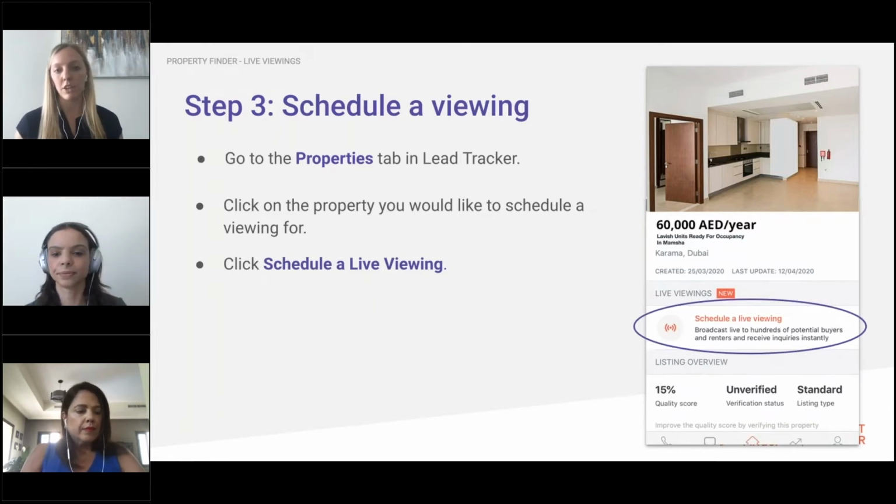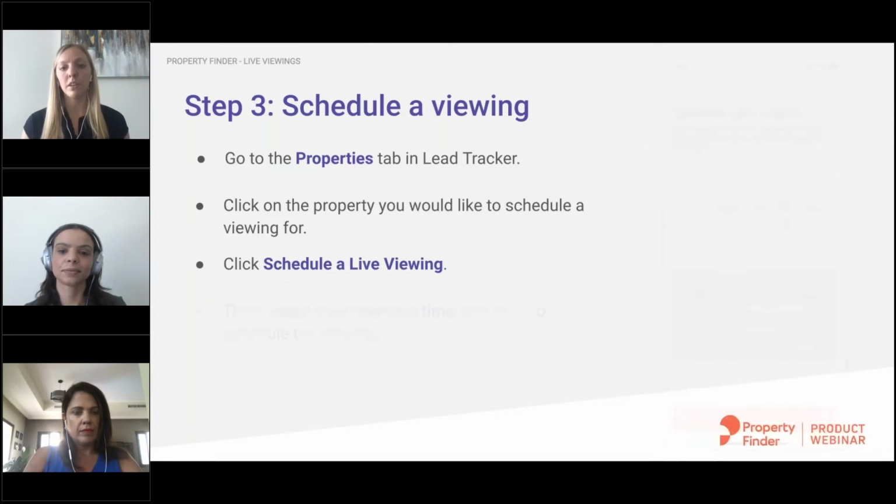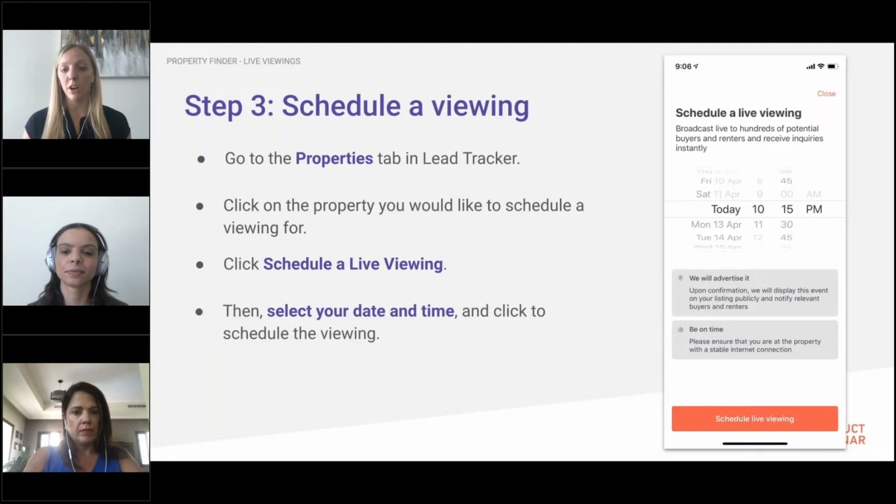So you can see here on the image that there's a little new tag, which shows you that this is part of the new feature we're launching. And on tapping schedule a live viewing, it will then proceed to ask you for some details. It's very simple. All we're going to ask you to do is pick a date and a time and click schedule a live viewing. For this, we're advising everyone that you schedule as far in advance as possible.